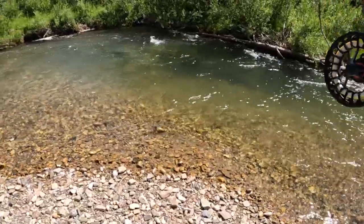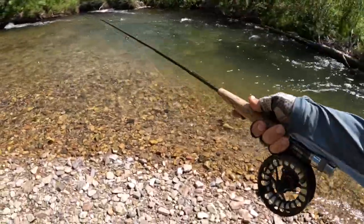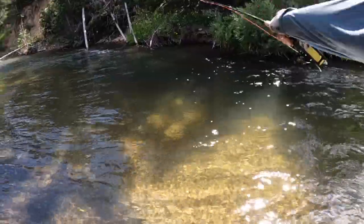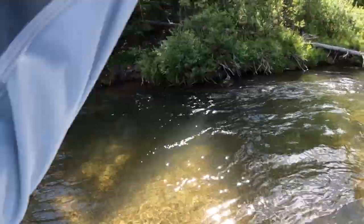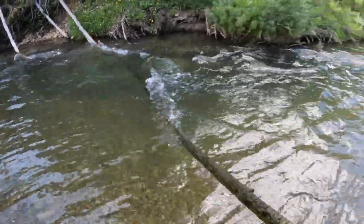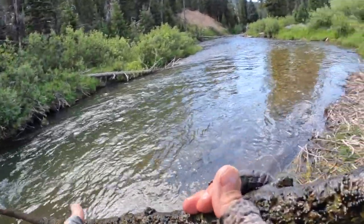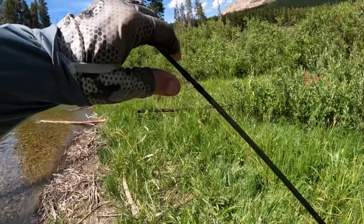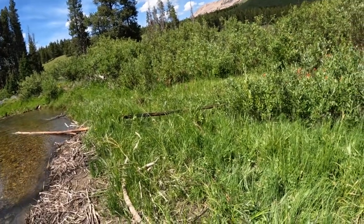Yeah, we've been fishing all day. We finally just had one right in this freaking hole where I thought there'd be one, but I just lost them. So we're going to try to see if we can get one more. Had to get my fly. I think it's a pine. I'm just going to let him go.